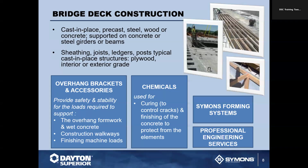But in this presentation, we are going to be talking about actual forming for standardized structures, steel beams and concrete girders. We're going to be talking about sheeting, the joists, the ledgers, any post-typical cast-in-place structures, plywood, basically all of that material being used. We'll also be talking about the accessories that go along with it and the chemicals that are used within the process. We'll talk a little bit about the concrete forming, because before we get to the concrete girders, we have to build up our structure. So we're going to talk about the Simons system, the availability, and what that can be done through. And obviously, all of those services are backed with our engineering.